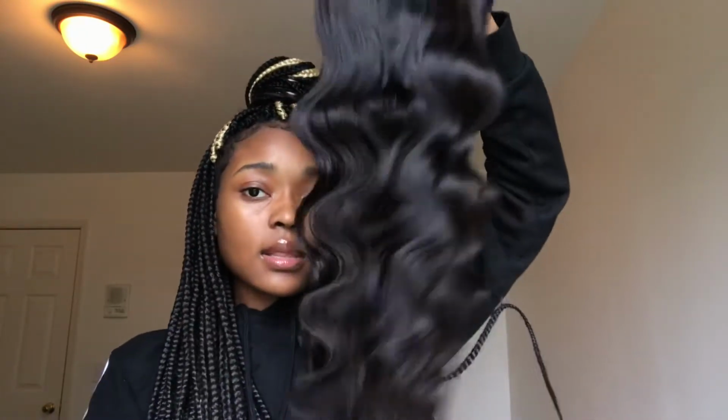Yeah, this is cute. Fold it back up. Put it in the bag. Period. Look at that shine. Like, it's so soft. Oh my god, y'all. Yes. Put this back in the bag.